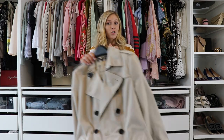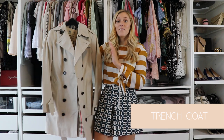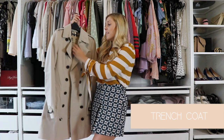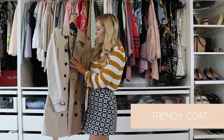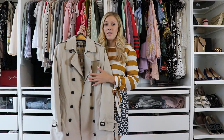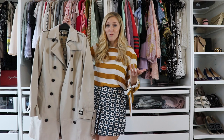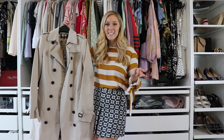Next is a trench. So I definitely invested in my trench, but you don't always have to. This is a Burberry trench and I love this. This is probably my favorite thing in my closet, but it is a little expensive. So if you want to go the trench coat route, there are tons of options at more affordable prices.